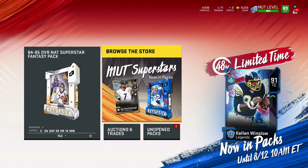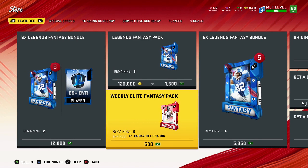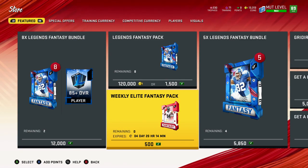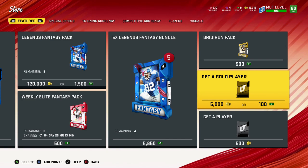And it was my last Madden collectible. It was my third 1,000 trophy Madden collectible. So I got that. You take a look, I didn't purchase any bundles. All the packs are still here except this. I purchased this $5 and I got an 84 Stefon Diggs, and I actually quick sold it for training because I really needed the training for this Lawrence Taylor.